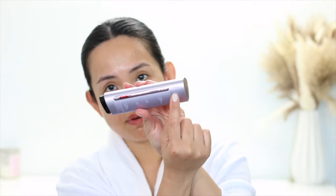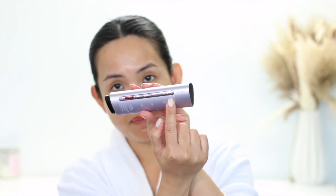So I heard the vibration again, so that means I can move to another part of my face. I am going to amp up the level to level 2 or maybe level 3. You can see there are 3 dots lit up there. That means I'm on level 3 because my cheeks are thicker, so it can handle the intensity. Oh, I can really feel it.